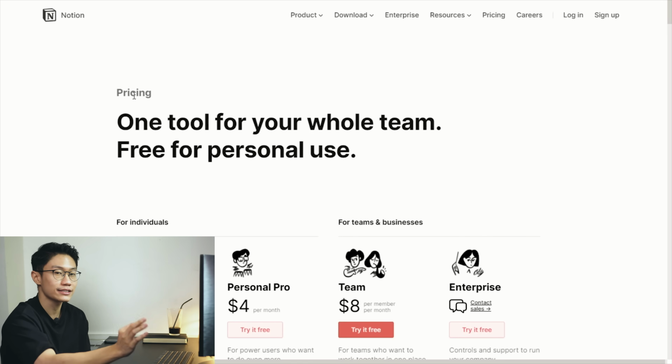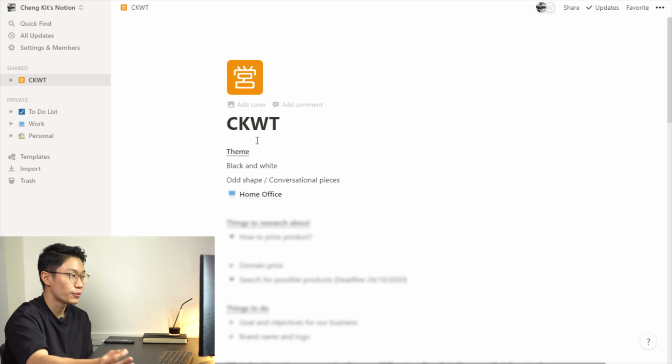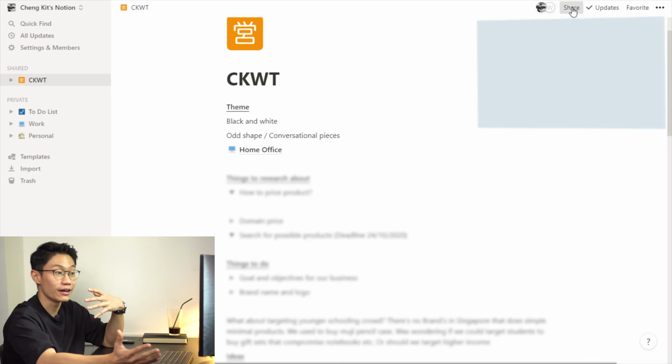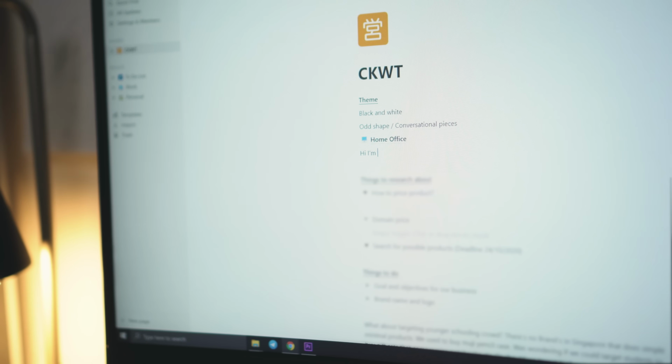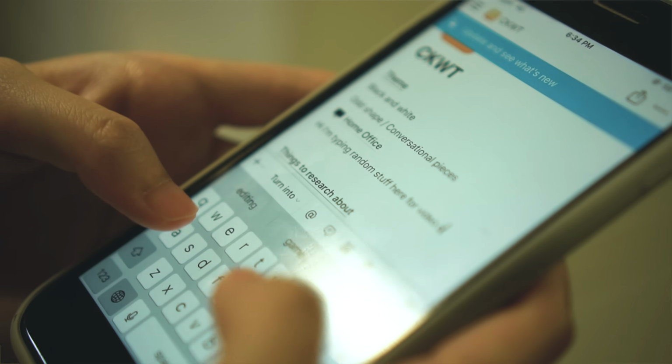So that's my work page. It's very simple, and currently I'm not working as a team. All of these are all for my own accountability. But if you have a team, you can actually share your work page with your team members. And there's actually a limit of 5 people, unless you upgrade to the paid version. So for me, my girlfriend and I always wanted to work on something together, hopefully a business in the future. So for now, we have a page where we share together and we will throw in all the ideas inside. And it makes it easier for us to view and discuss when we are not at the same place.